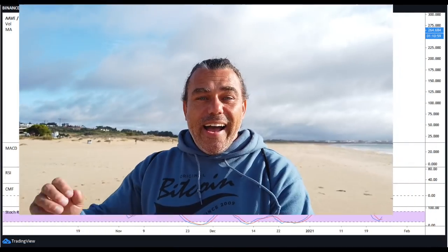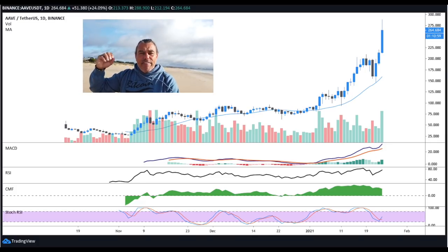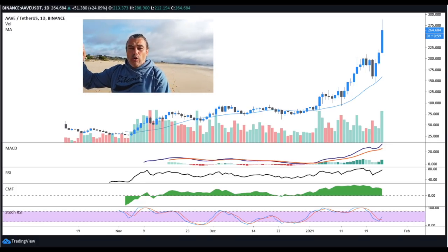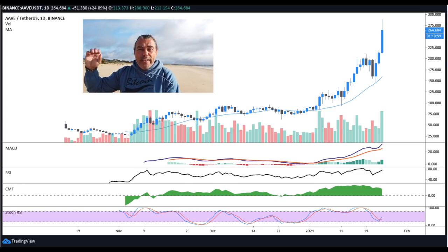Ethereum was not the only one creating a new all-time high. There was another currency creating a new all-time high, Aave. Aave created an all-time high of $288. This is a huge number for Aave. Aave is of course a project that is known for flash loans and staking. If you don't know what it is, please do your own research before you invest in Aave.